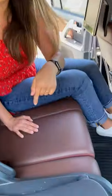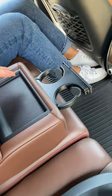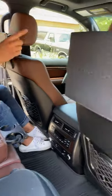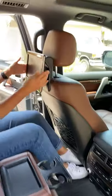In the second row, you have this nice suede headliner, a heated leather bench seat, but you can also choose captain's chairs, a center console that drops down, and you have drink holders right there. This rear seat entertainment system with wireless headphones and nice leather covers.